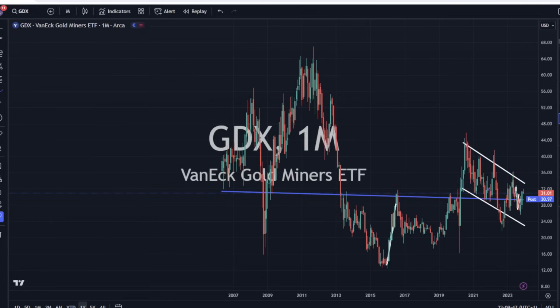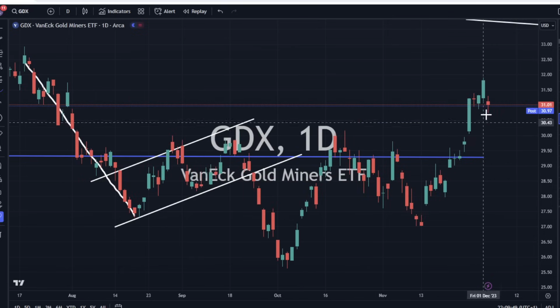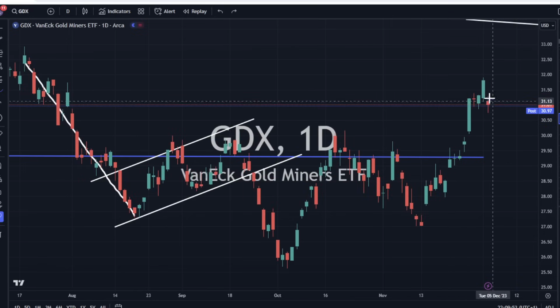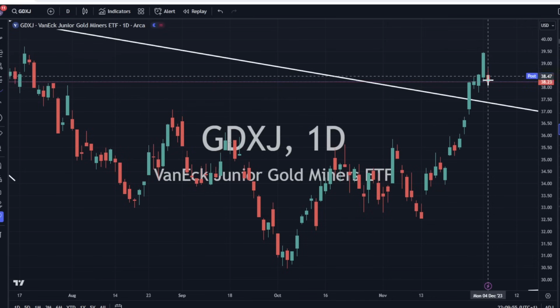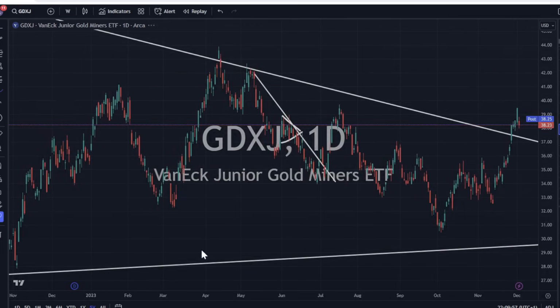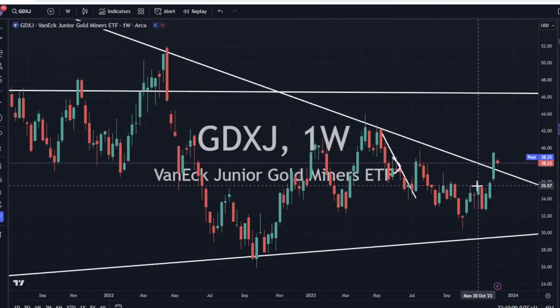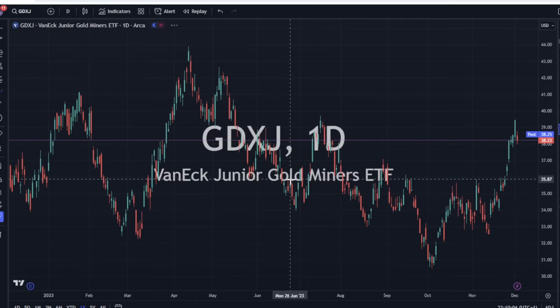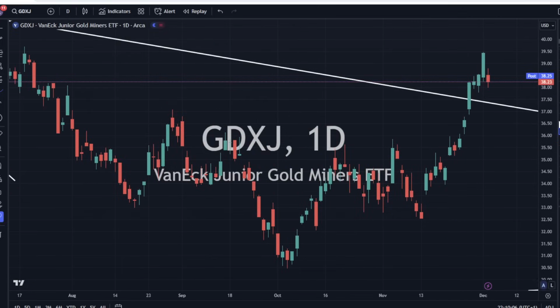GDX down 2.5%. Again, it's not a bad day looking for the GDX stocks. It was just a down day. GDXJ, same thing. We're still above support. Everything looks okay. It's all intact. Yeah, it was a scary reversal candlestick day for some people, but it still looks okay to me.